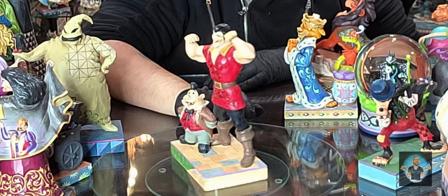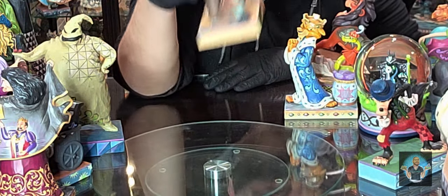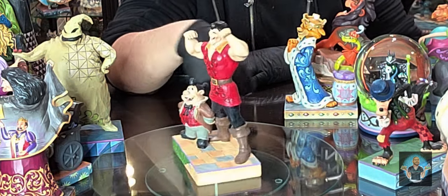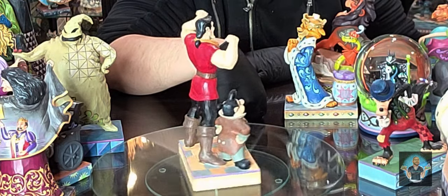I love this piece so much. It's called Muscle Bound Menace. So you can still find them for about $70. Such a kick-ass piece.